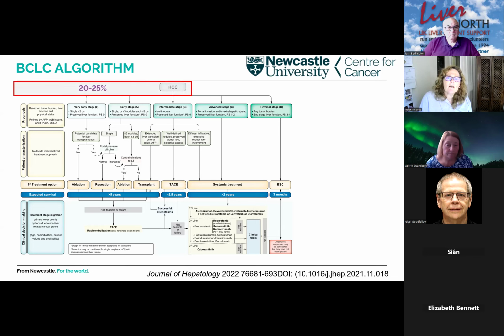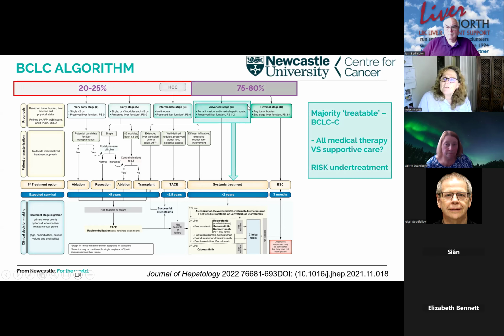In the Northeast, all of these early stage patients are only 20 to 25%. We want patients at that early stage, but most of our patients we get at this stage because of this performance status partly. And so we don't want to treat all of our patients with medical therapy. If they're not suitable for it, they won't tolerate it well, and actually there might be something better.